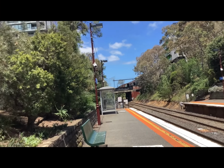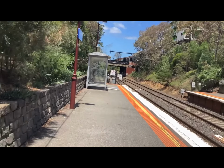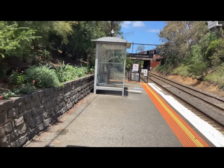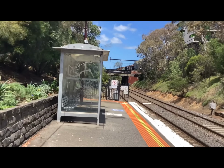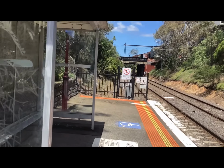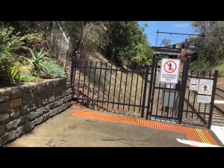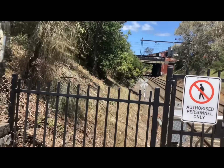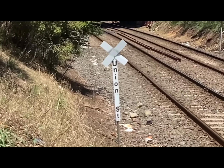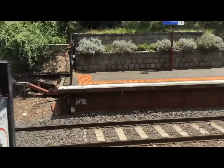C-class tram that passed us just then. And then here's the Union Street whistle post. Stupid stick. Just there. Very close.